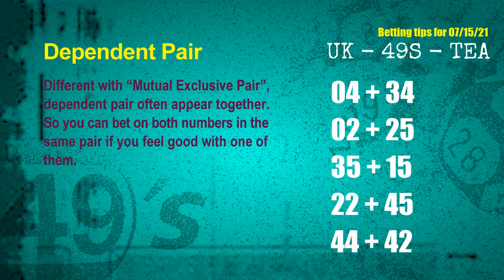Numbers in the same dependent pair, you can bet on both, because they are often drawn in one draw. The dependent pairs for next draw are: first pair, 04 and 34. Second pair, 02 and 25. Third pair, 35 and 15. Fourth pair, 22 and 45. Fifth pair, 44 and 42.